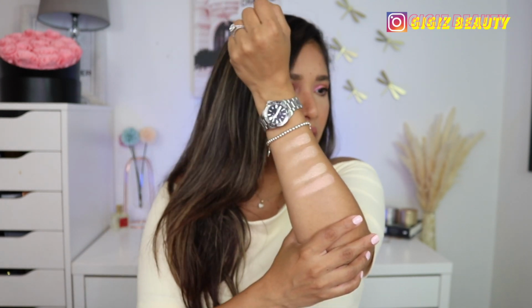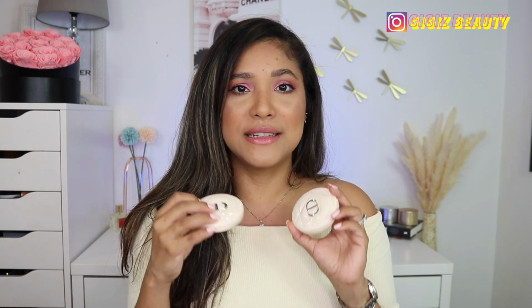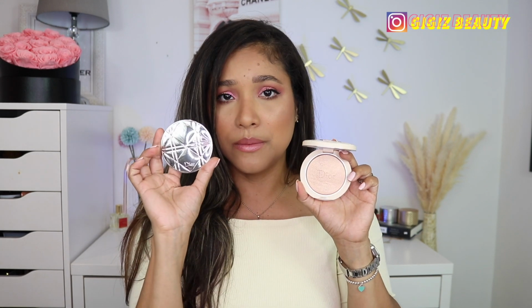Probably on the face you won't tell them apart, but anyways, I think that's it, you guys. I didn't find anything spot on. As you see, everything was very similar. They were close in tone, but they're not the same. Again, I feel like Nude Glow is nothing very unique. These you can find in your collection, I'm pretty sure, especially if you already have this one by Dior in the 01 shade. I don't think that you need this one at all.